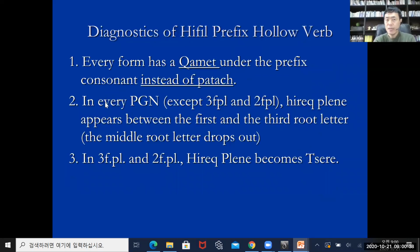So, diagnostics of the hifil prefix hollow verb. Every form has a hirek under the prefix consonant instead of patach. But that is only one indicator. Seeing hirek under the prefix pronoun, you cannot say this must be the hifil stem, because even in the kal stem it will take hirek. And then in every PGN except 3FPL and 2FPL, hirek yod appears between the first and the third letter. The middle two letters are dropped. In 3FPL and 2FPL, hirek yod becomes sere. These are the indicators of the hifil prefix hollow verb. Okay, let me move on.